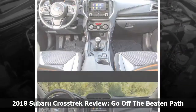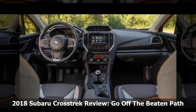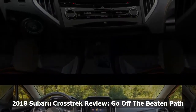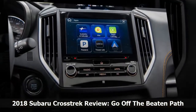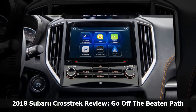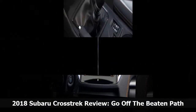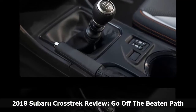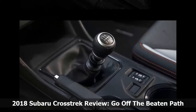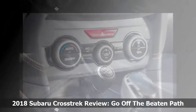Go on, get the stick. Most buyers will opt for the continuously variable transmission, but those who want to shift for themselves aren't out of luck. In fact, Subaru offers the 6-speed manual transmission on both the base model and the volume premium trim seen here. In other words, you don't have to sacrifice niceties like heated seats, auto headlights, and a touchscreen infotainment system if you want to roll your own gears. Of course, if you want to get Subaru's EyeSight suite of safety tech, you're locked into the CVT experience.